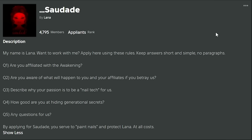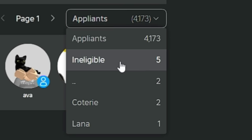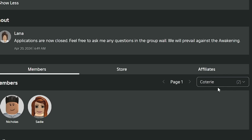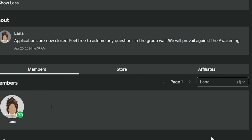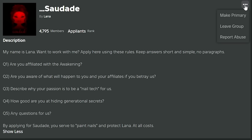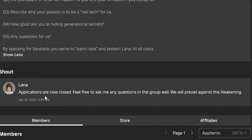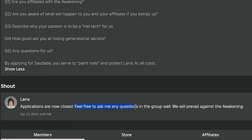I'm gonna join the group. I'm in the applicants rank. What other ranks are there? Applicants ineligible? What did these people do? Coterie Lana. Her rank is just Lana. What the heck is going on? What is this photo? Applications are now closed. Feel free to ask me any questions in the group while we will prevail against the Awakening.